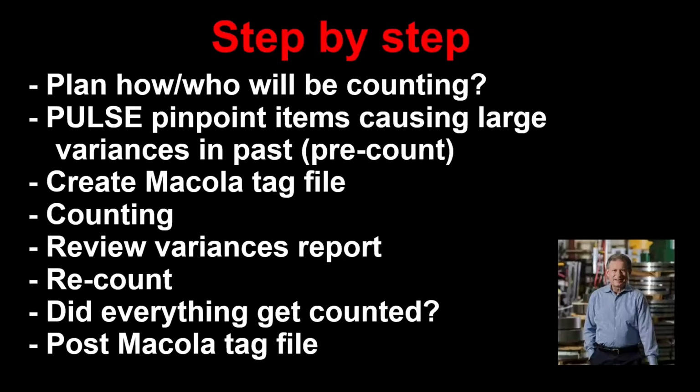So let's talk about this step by step. We need to plan out who and how things are going to be counted. That includes the staff. There may be items that need to be pre-counted. There may be items that need to be double counted or triple counted, and we'll talk a little bit more about that. We developed a report and dashboard.